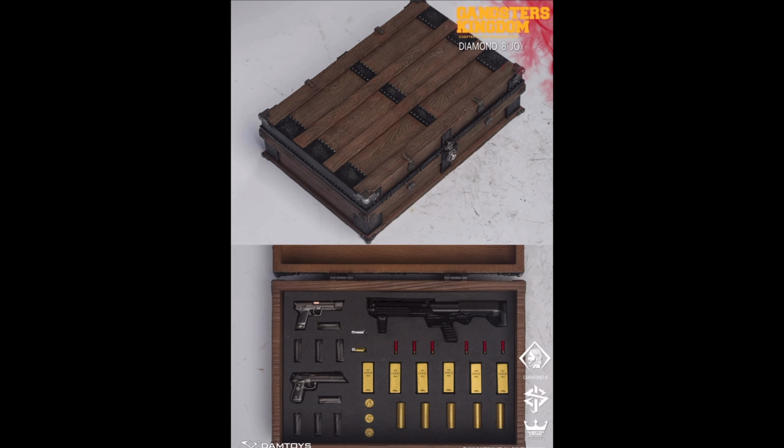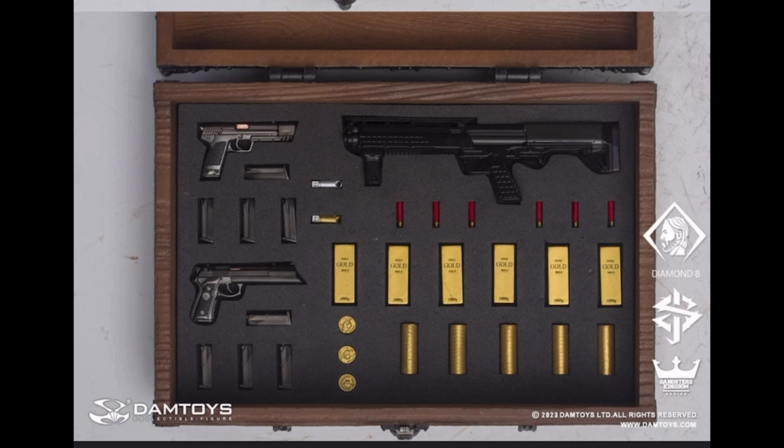Now, what's really impressive here is that they're including this great looking wood case that can hold all the weapons, as well as spare clips and shotgun shells, and it also includes gold bars and the gold coins he has in the movie. So it's very much a recreation of that box he opens in the first movie when he gets his weapons basically out of the basement. I love the detail work on the box and all these pieces.